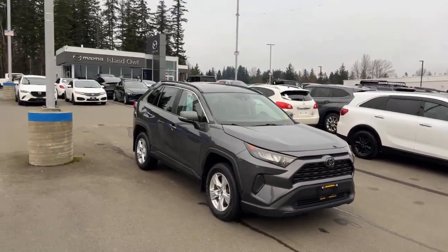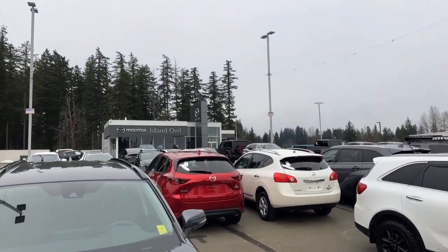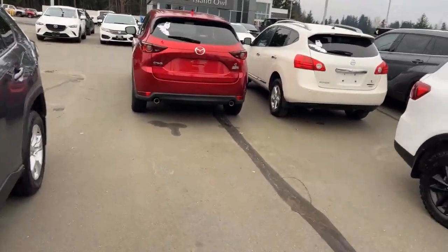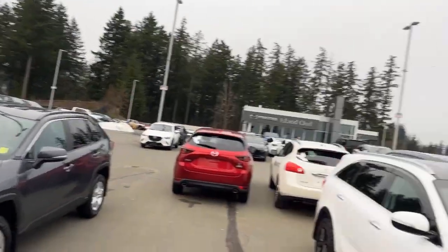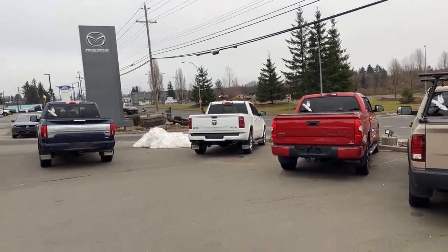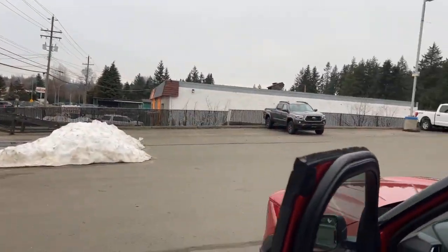We also have an extensive pre-owned inventory as well. I'm going to turn the camera around again just so you can kind of see. So we got a RAV4, we got a Sorento, we got a couple Jeeps, we got a white one over there, we got a black Wrangler Rubicon up in the very front. We got a pre-owned CX-5, we got a Nissan Rogue, we got a 4Runner, we got a bunch of stuff here. We got tons of trucks all the way around. We got a brand new 2022 Ram 1500 Limited Longhorn. We have a Ram 1500 Sport in the same year as well. So tons of inventory, tons of selection for you.